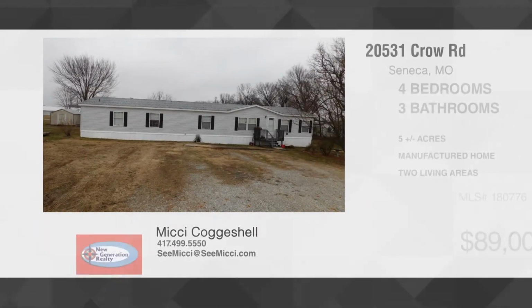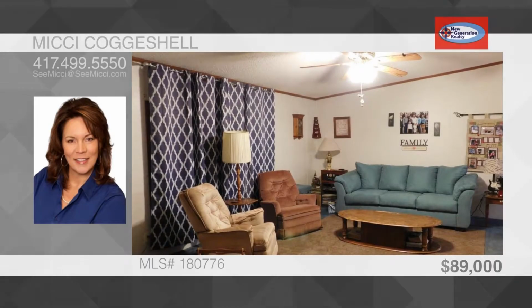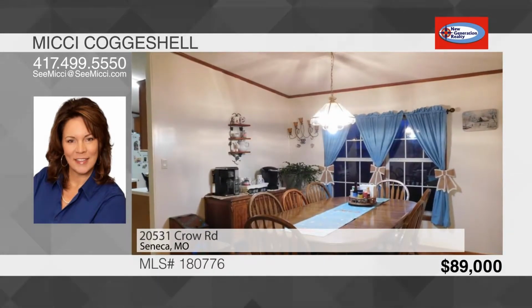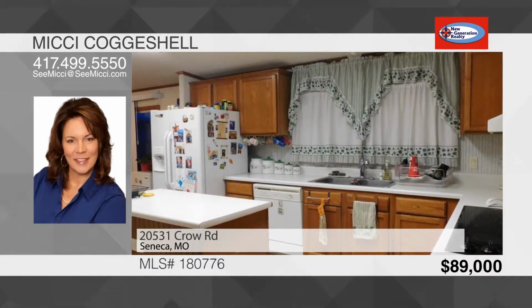Welcome to this lovely home sitting on 5 acres with paved roads leading to the front door. It has a fantastic open and spacious split floor plan. The living room and family room include a fireplace. The open kitchen has a pantry and island. The master suite has a walk-in shower and garden tub.